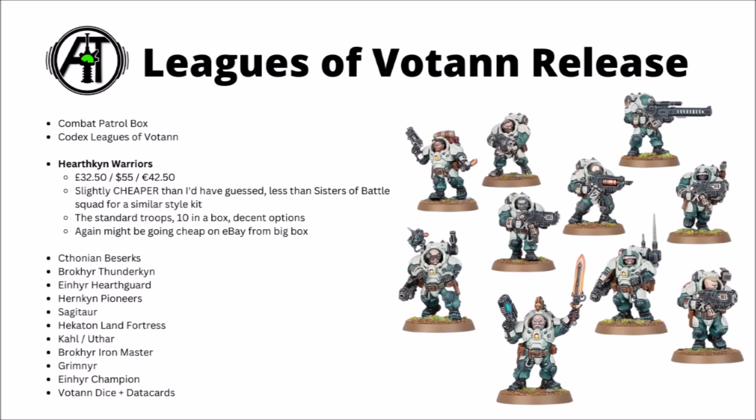I would have expected them to be something in line with the Sisters of Battle Sister Squad, and that's a little bit more. Kind of good to see that the standard troops box is a little bit more affordable than I might have expected from Games Workshop. They have also already been heavily discounted, already in the launch box, so again there might be eBay offerings, plus in the Combat Patrol box set.